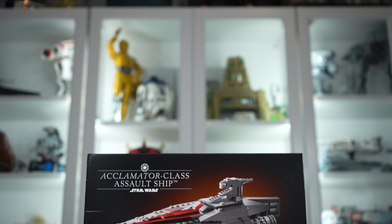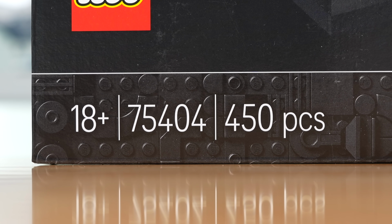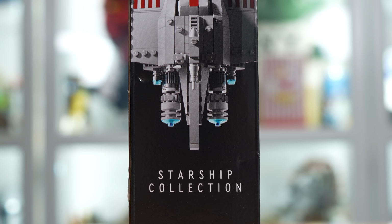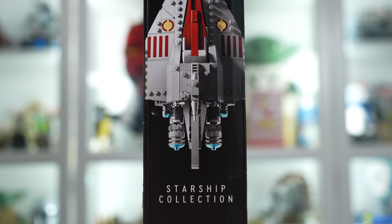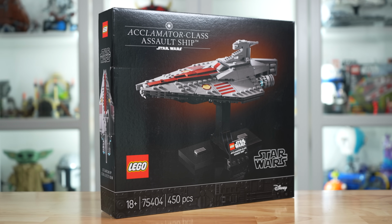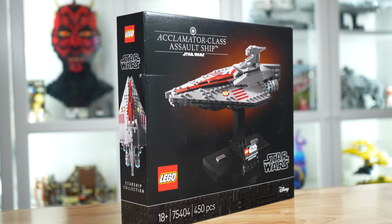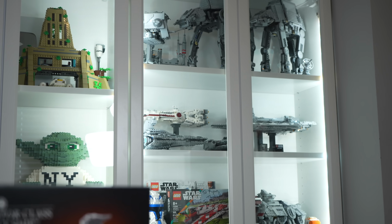This is the LEGO Star Wars 2025 Acclamator-Class Assault Ship, set number 75404 with 450 pieces. It's got a retail price of $50. It's part of the Starship Collection, formerly known as MIDI Scale, and I do think this is one of the weirdest sets for LEGO Star Wars to release in 2025. Some of you guys might know what I'm getting at. If you don't, I'll explain exactly why later in the video.